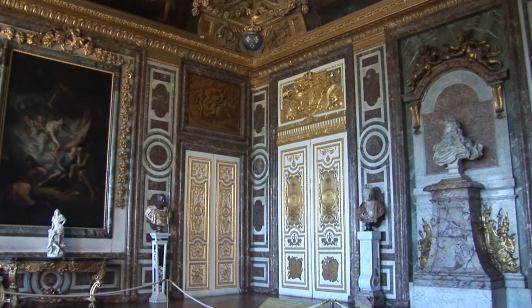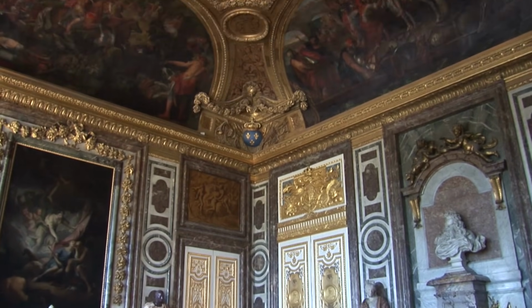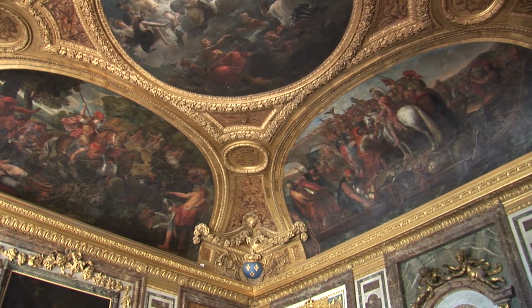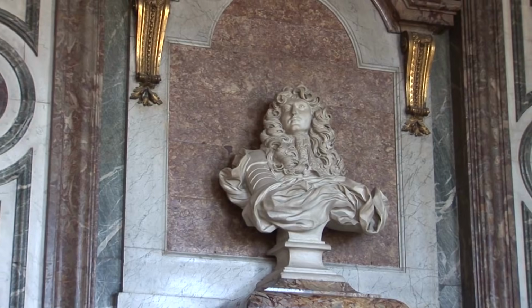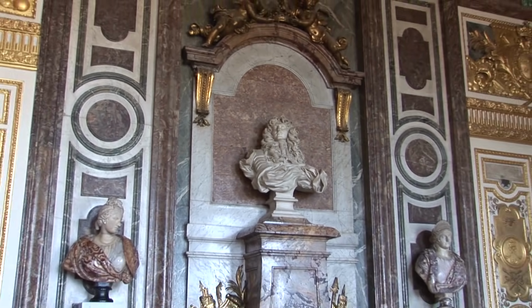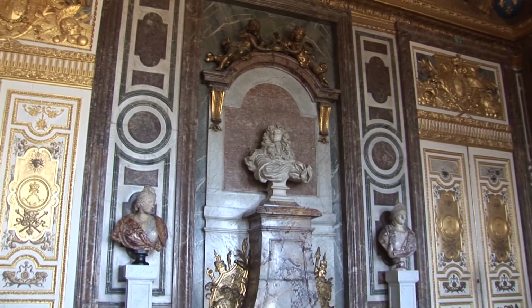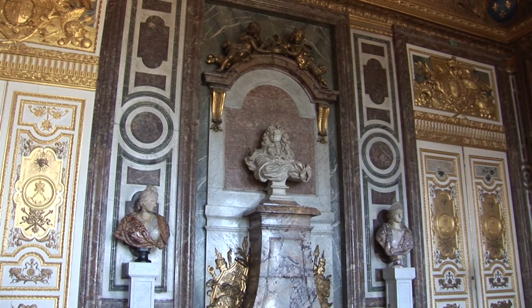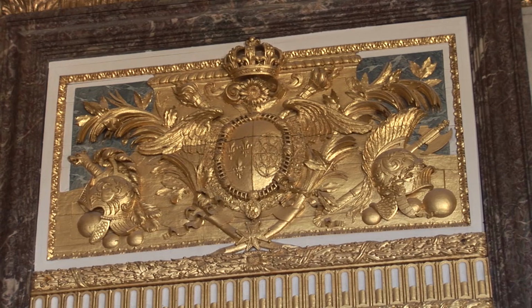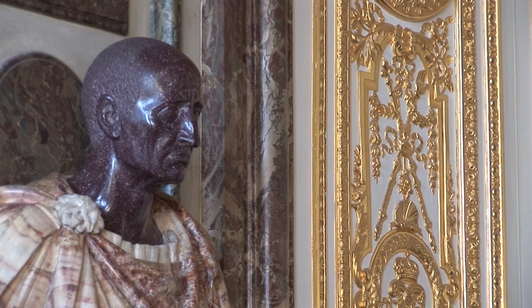The Diana Room, like the preceding one, provided access to the state apartment, and the door on the far right opened onto the second flight of the Ambassador's Staircase. On a pedestal adorned with bronze, cast by the Keller brothers, stands the bust of Louis XIV made by Lorenzo Bernini in 1665. The brilliant execution of this sculpture makes it one of the masterpieces of this great Roman artist, and without doubt the finest portrait of the king in his youth. He was 27 at the time.